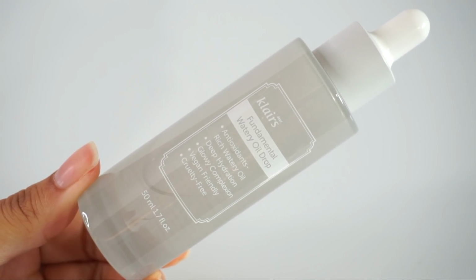So next up is a new product to the K-beauty scene, but just like I said about I'm From, this is a brand that inspires a lot of popularity. They release a product and it's immediately popular. And of course, I'm talking about Klairs. This is their Fundamental Watery Oil Drop. So what is a watery oil drop?